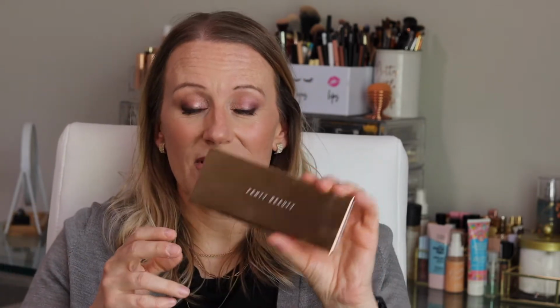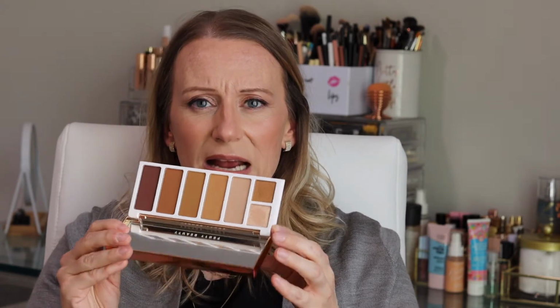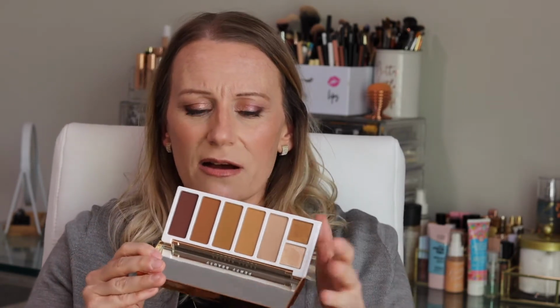Another product that I actually do like and I'm glad I picked up is the Fenty Beauty Stalker, the Face and Eye Bronzer Highlighter Palette. I think it's really pretty. I think it's really cute. I like the concept of it. I think it's compact enough that even though it is a bigger multi palette, it's still condensed and compact enough to take with you.